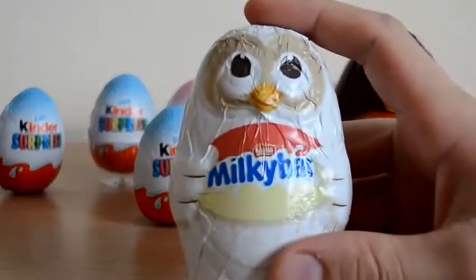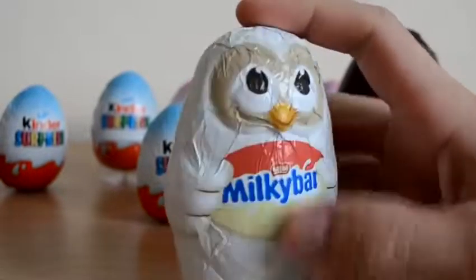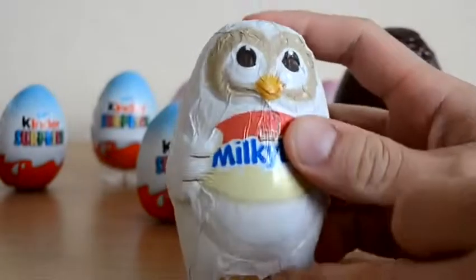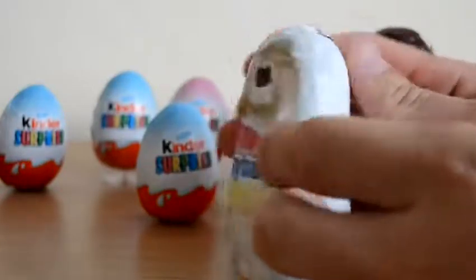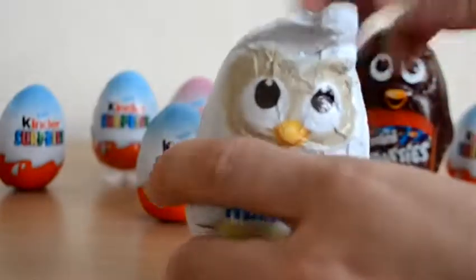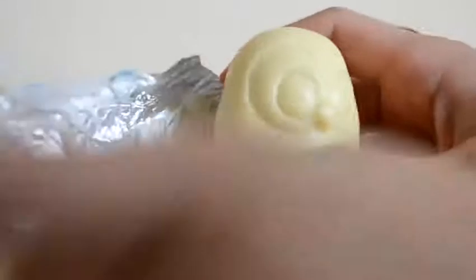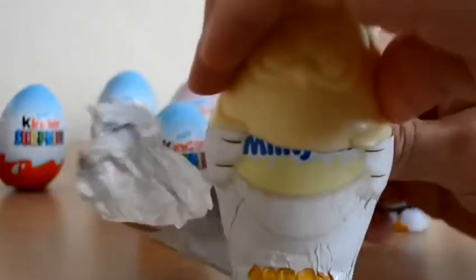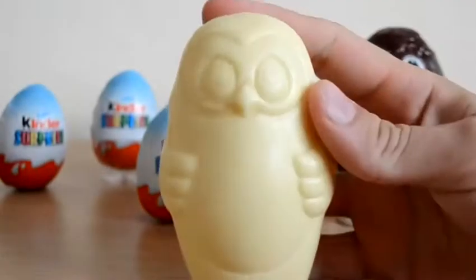And as you can see, he's holding his little Milky Bar sign. And it's really nice detail because you've got the feet as well, and he's looking up, looking all happy. So let's open him up and have a little look and see what sort of detail we get on the actual chocolate itself. So let's take a look and see what he looks like.